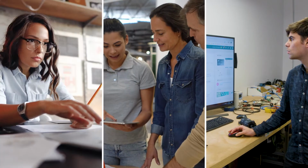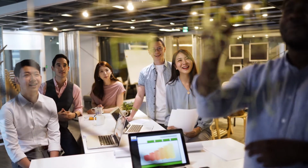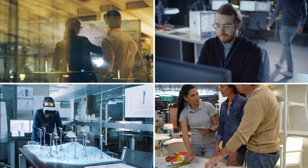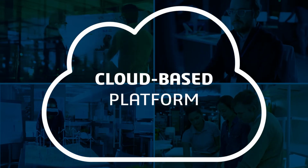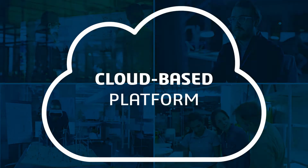Its designers are among the best in their field, but are spread across the country, so they need collaboration solutions that can connect dispersed teams. It's why Square Robot wanted a cloud-based platform to house all their data, from design to manufacturing, allowing them to move faster as one team. But flexibility and cost were major factors.